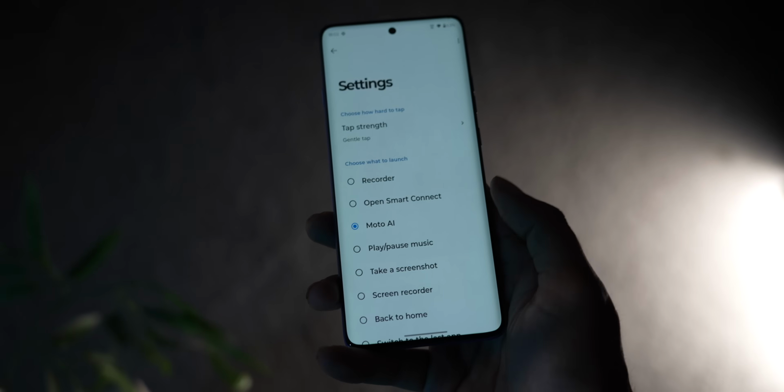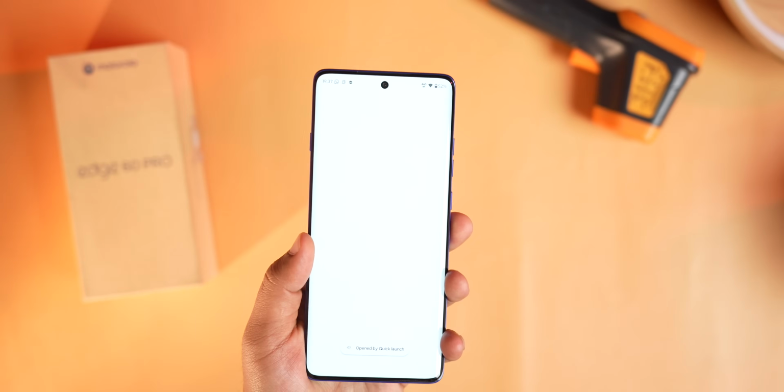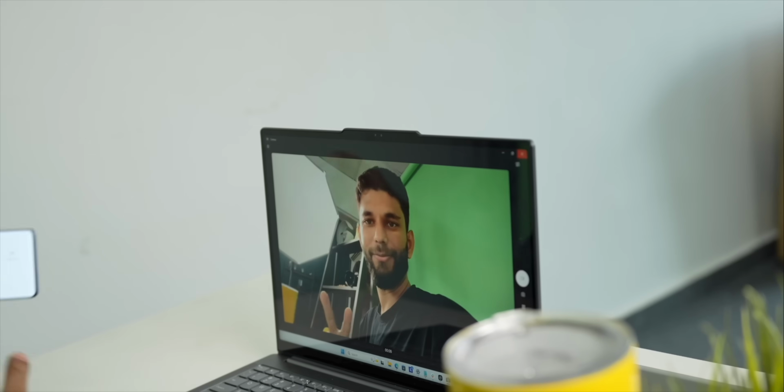If you double tap on the back, you can set an app to open. You can just set it to open PhonePe, or you can just set it to take a screenshot. Apart from this, it also comes with Smart Connect, which acts as an open ecosystem. What's new in this? Well, Moto AI is the new thing here.